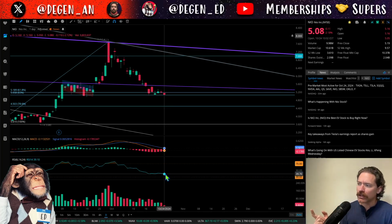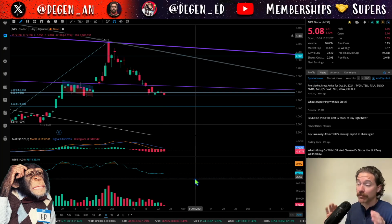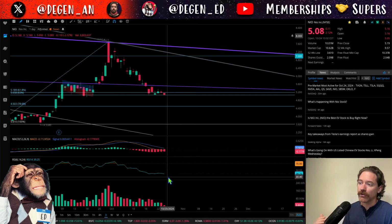So I would look for that MACD to cross over the signal, and then we start to see it rallying more. But if we look at the RSI, that is at 39.10. That is for today, so that might be changing by the end of the day. But if we look at that, it's getting really close to 30. That is the oversold territory.